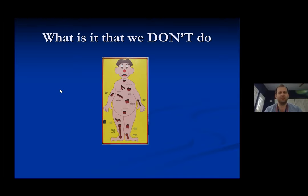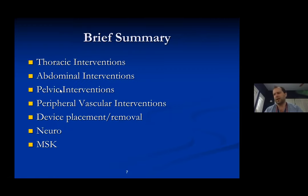You know, if you look at this little toy, you maybe ask yourself, well, there's nothing over the head, but certainly we do, not myself, but some of our colleagues perform CNS procedures, stroke, thrombectomies, AVM treatments, aneurysms, et cetera, but otherwise we pretty much cover the whole body.